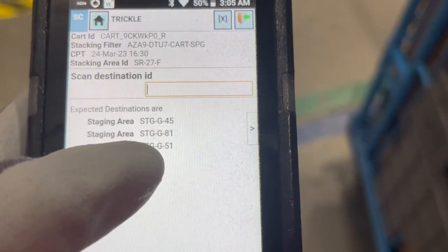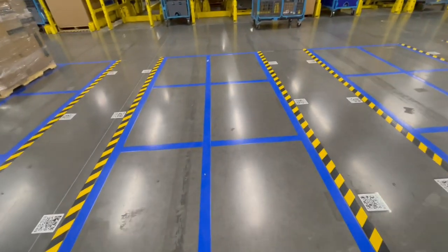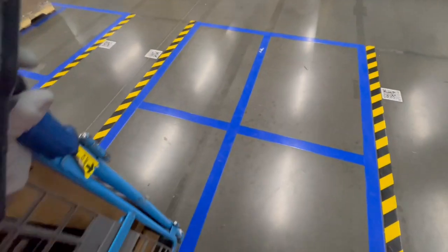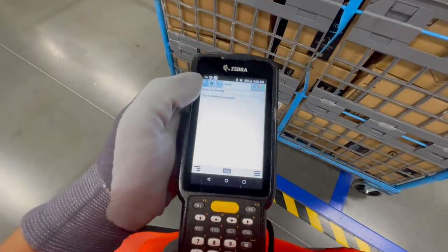Now, so I'm going to move the container. It's going to show me the, oh, it's usually a dock door, but this is like a staging area. All right, let's go to the staging area. So this is the staging area. I'm gonna put it over here at the end. And I'm gonna scan it so they know where it's at. Boom. Leave container. Close container. That's it.